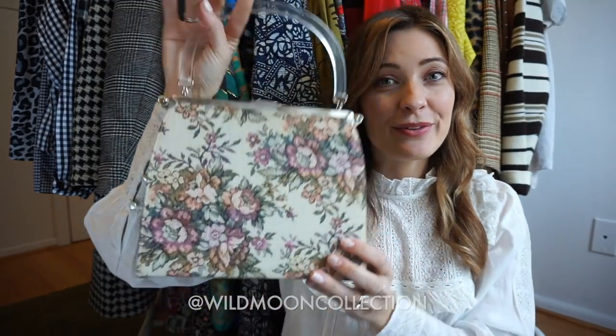Or you can incorporate a bag with a print on it, like this cute one I got from Wild Moon Collection, or this one that I thrifted with this sort of tapestry look to it. Add this to your outfit to add that extra pop of fun, and you can always mix the pattern in your purse with the pattern in your blouse and go from there.